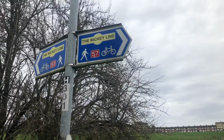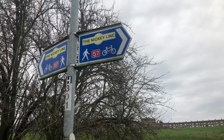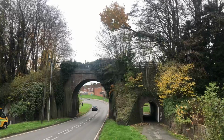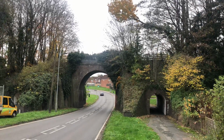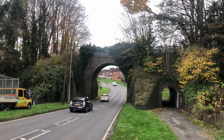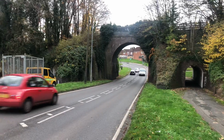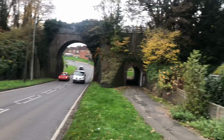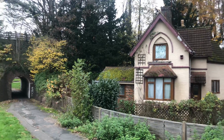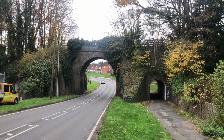So we're starting to learn a bit about these signs now, and it's cycle route 57, so you could cycle for miles and miles and miles. So this is Queensway, and this is where the Nickey line goes over the road, and you can see little corridors for people to go down on either side. Obviously there weren't a road here like this, and we assume this would have been a lodge that would have been by the side of it. What an amazing bridge. And we're going to walk over there in a sec, as long as I don't get vertigo.